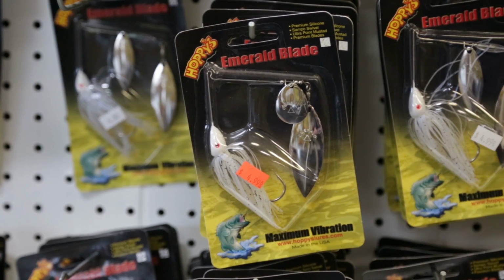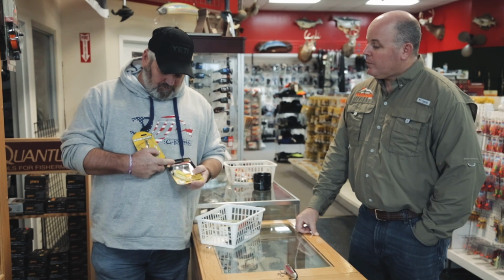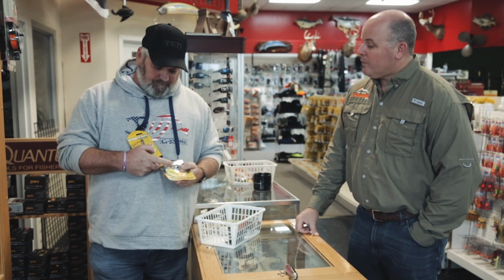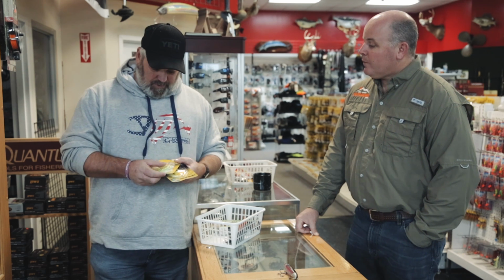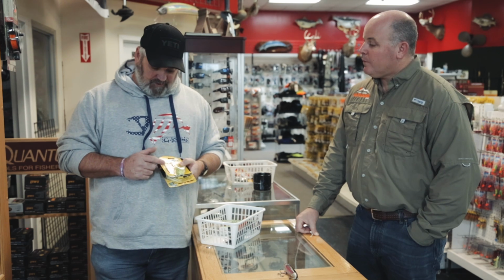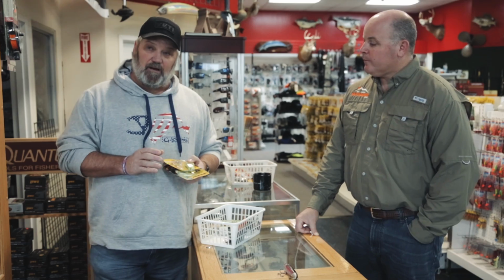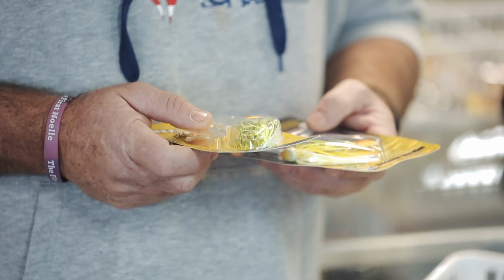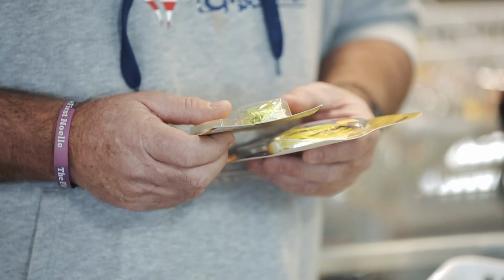In the daytime, I like a double willow blade. Hoppy makes one here locally that has bigger blades, so it's a bigger profile and moves more water. Booyah is one of my favorites to take up north for the smallmouth fishing up there. It has smaller blades and a smaller profile. Both of them have the flash. You can reel them fast, you can reel them slow. They're really versatile baits, and fun on fish.